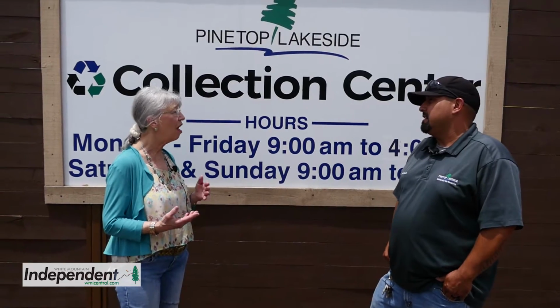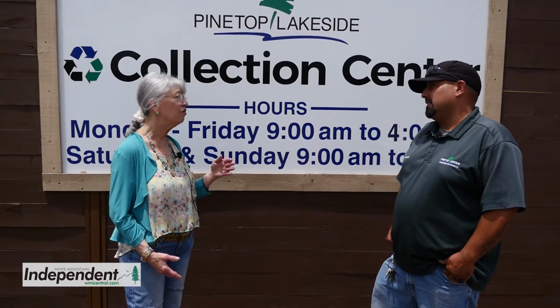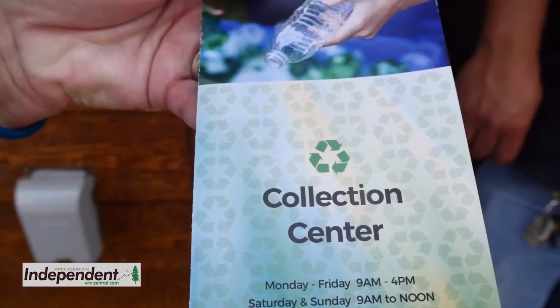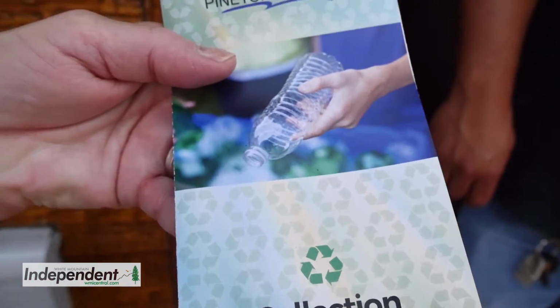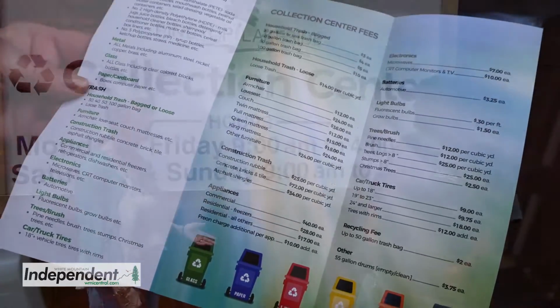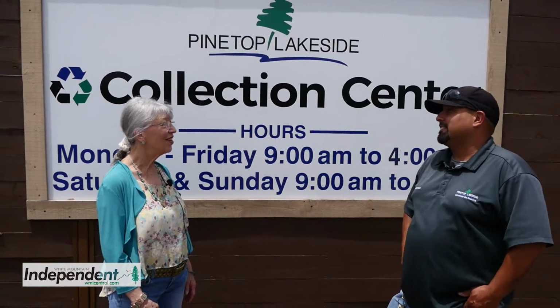They can actually find all the prices on the website for the town. Also, if they do come in here, we do have brochures that we can hand them and it has everything inside. That's fantastic. I imagine you have those at the visitor center. There's some there and then there's some in here. Okay, that's great.